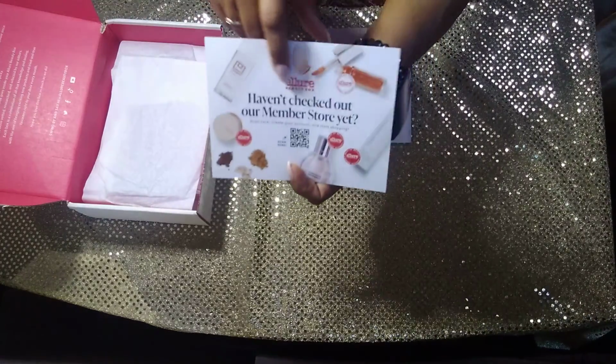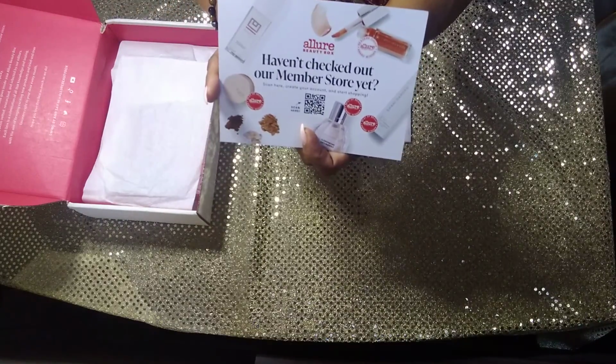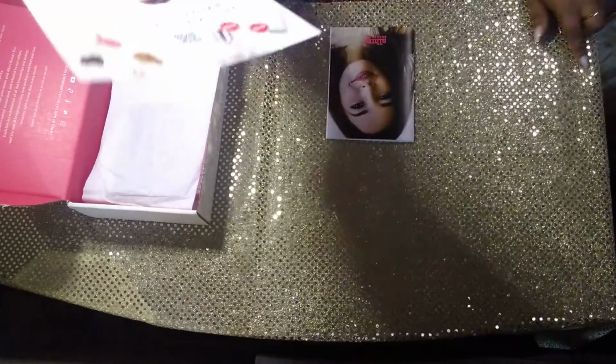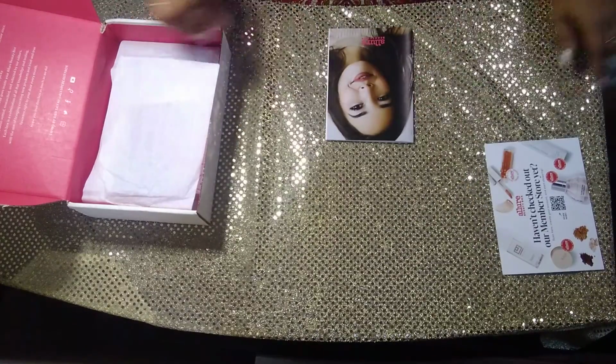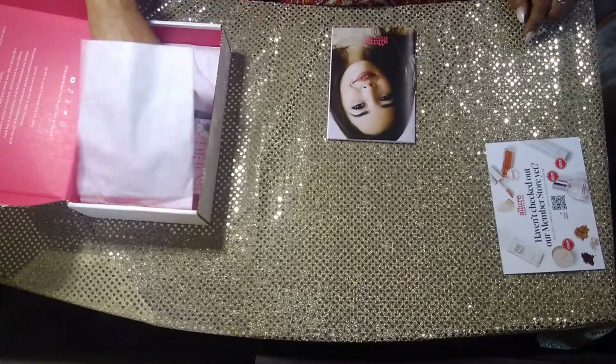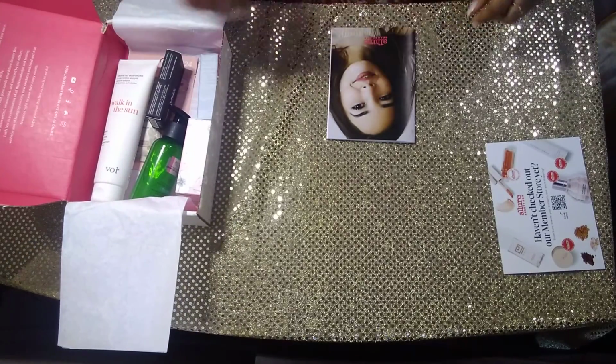And then they show you all these other goodies. These are all the other goodies inside. Okay, so here are some more products. Well, let's show you what products we have today. Okay, let's unbox it. This is for September.